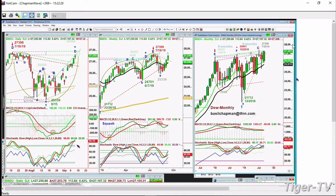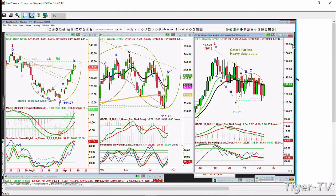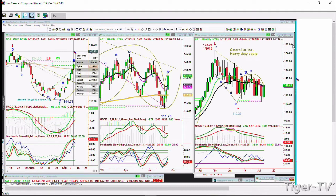So we actually have Caterpillar, which is doing very nicely. Right here, let me show you. It's got that same cup formation. It's only in a leg B right now. We're in at 122. Yesterday it hit 130, 133.19. It's down just a little bit today.